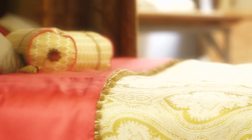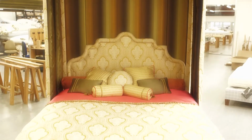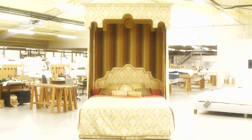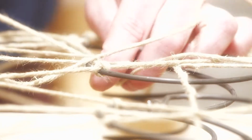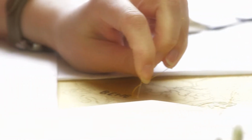Silk for €31,000. 16 kilograms of cashmere. 604 hours of handwork. Pure luxury. The royal bed. Price: €150,000. Sleeping comfortably as a work of art. The world's most expensive mass-produced bed costs as much as an entire house. But what makes it so expensive?